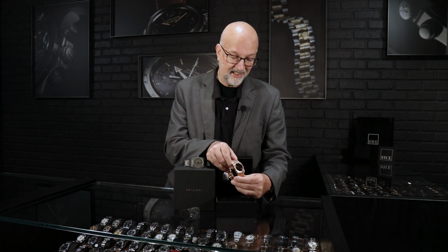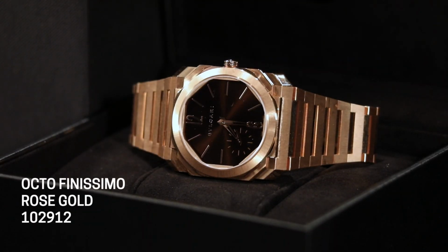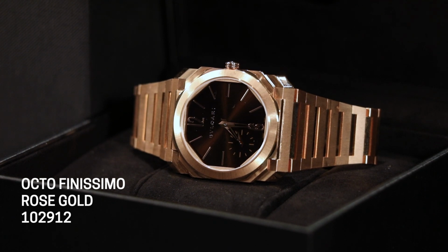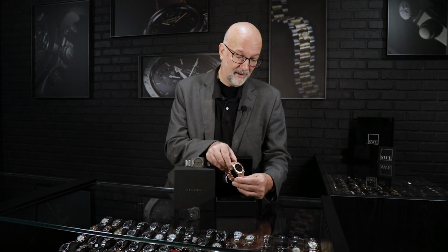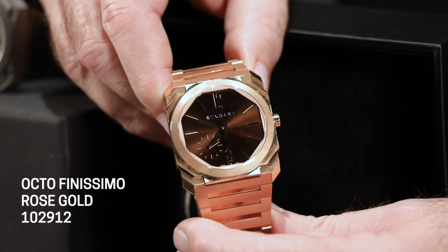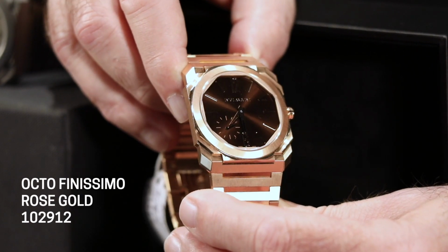Now this one is 18 karat rose gold, and it has a combination of high polish and brushed areas. It has a brown sunray dial. The same movement in all three of these watches, the BV138 I think it is, but they all have the 60-hour power reserve and the platinum micro rotor. This one is really interesting because of the gold. It looks more like a bracelet that happens to tell time, and it's definitely more of a presence on the wrist. I like all three of these a lot.